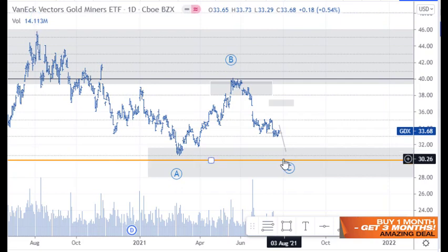I mean, the thing is that this move down here doesn't really appeal to me. It doesn't look corrective, it looks impulsive, you know? And that's the thing, even when we do finish this little 5th wave off here, if it drops down a little bit further, then we're going to have to think about this here, the 50, 60% retracement level.